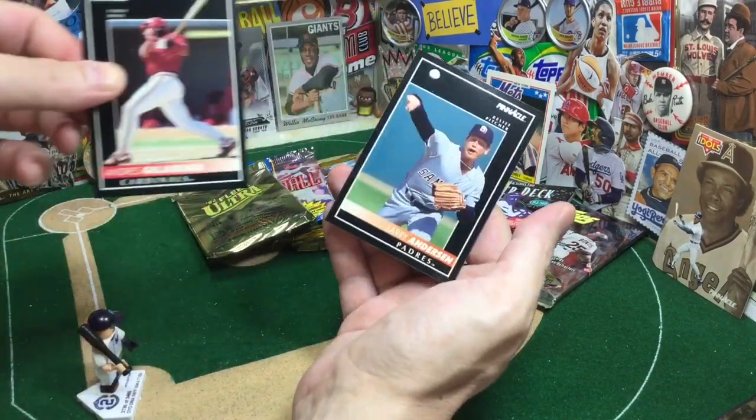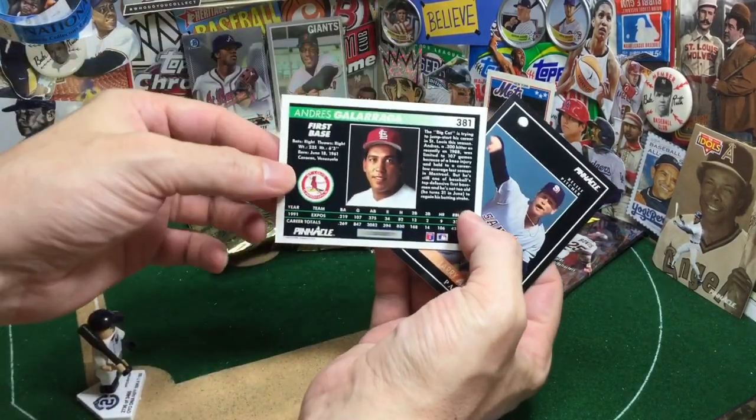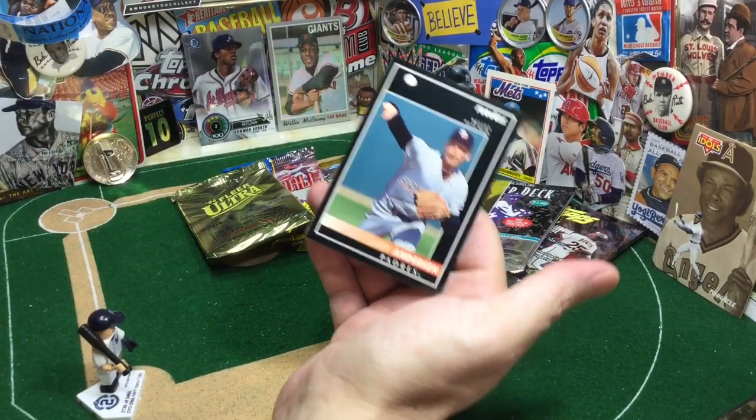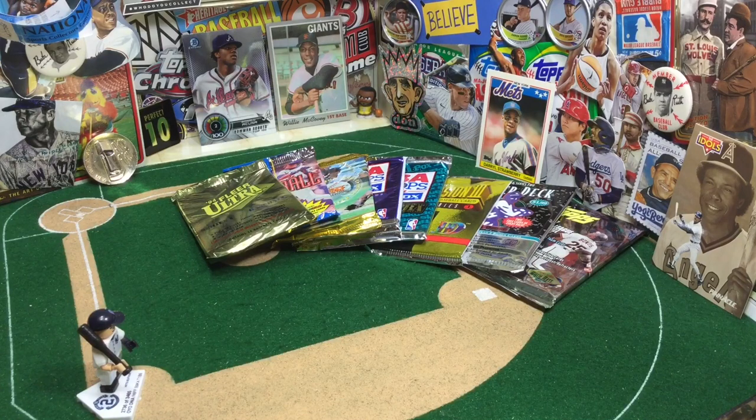The Big Cat. And Larry Anderson, who I met once as a kid when he was on a rehab assignment in Vegas. He's a pretty solid journeyman pitcher. Been around a long time. Was a pitching coach.